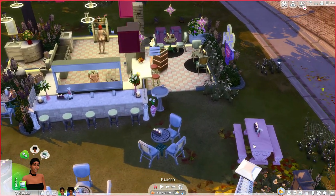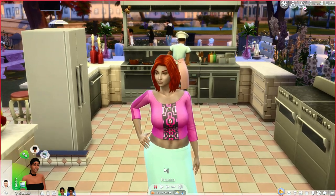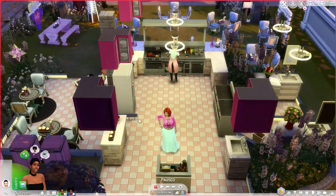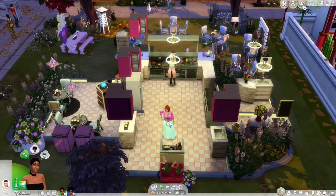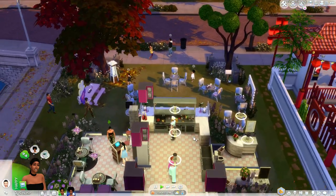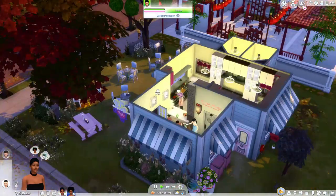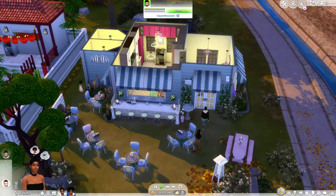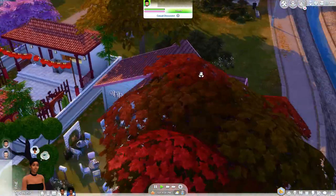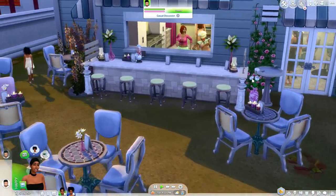Okay, let's see what table we're going to choose. Let's choose this one. Let's request this table. My girl is butt naked! She really had the audacity to be butt naked. Don't tell me the other waiters are going to be naked as well, because I cannot deal. But like I said, this ice cream parlor is looking very, very cute. I can't remember where I got this from, guys, so do not grill me.